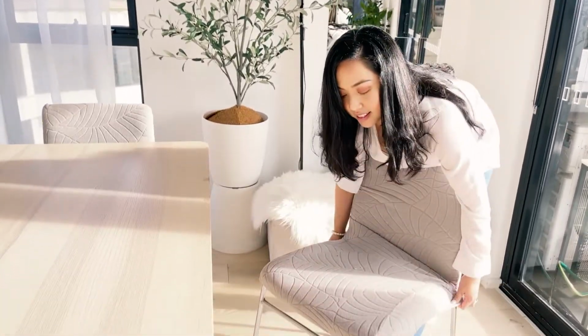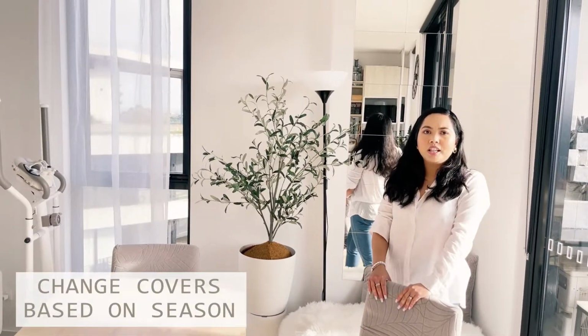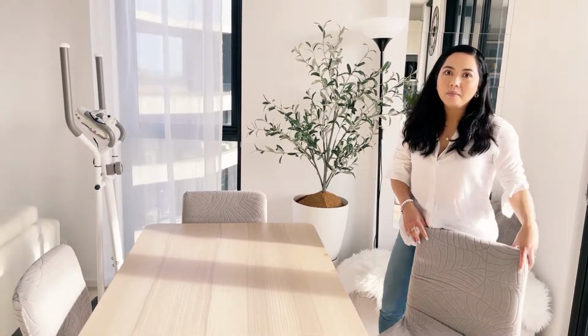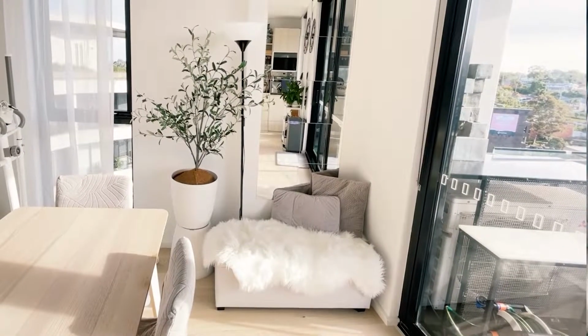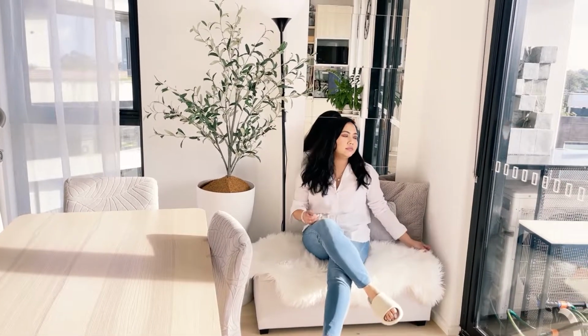And depende sa tema ng bahay namin. Like for example, sa Christmas, maybe I can change this one into a red or to a green. Diba? Pwede mong palitan ng vibe. And that's it! Dito naman, maganda lang mag-emote. Tingin ka lang sa malayo.